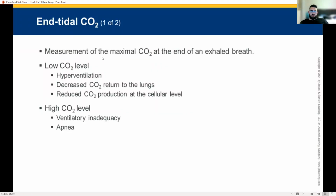End-tidal CO2. I include this in the EMT-B curriculum just because I want to be thorough, but it's measuring the maximum amount of CO2 at the end of an exhaled breath. So when they breathe out, it's measuring what their CO2 output is. If they have low CO2 levels, they are hyperventilating, they have decreased CO2 return to the lungs, and decreased CO2 production at the cellular level. Remember, CO2 is a byproduct of cellular metabolism. If there's not CO2 being produced, then cells are not going through their cellular respiration.